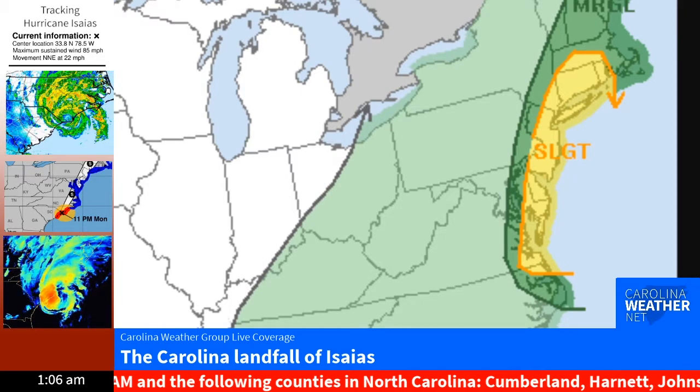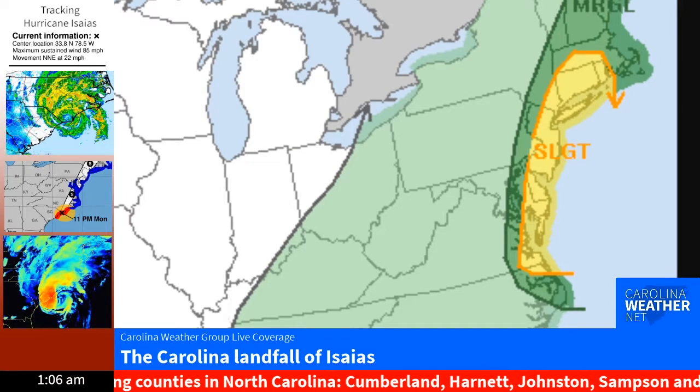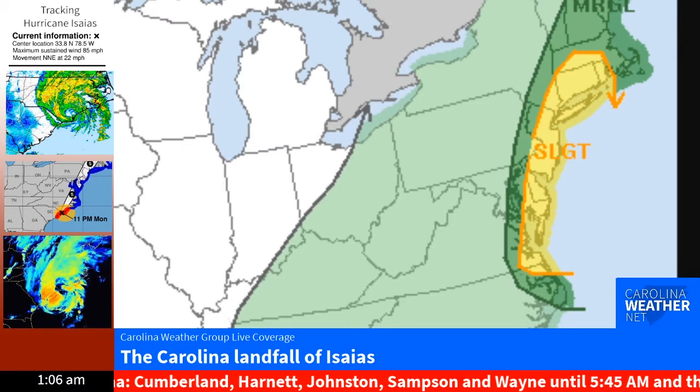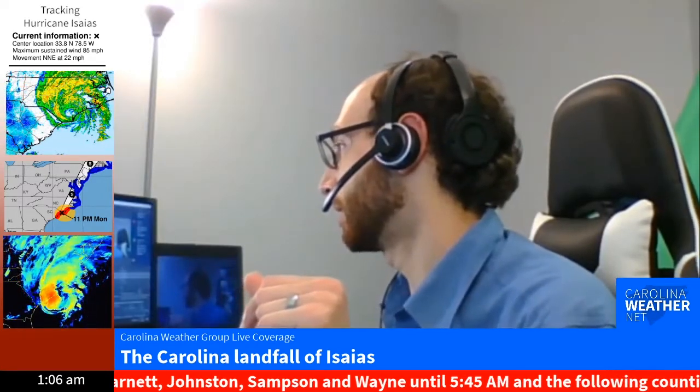It looks like Baltimore and DC are just far enough inland, but there is a margin of error with these things. You have Hartford, Connecticut. You have all of Long Island. And so, this threat continues all the way up to just outside of Boston, where it does transition over to that marginal. But again, it's a margin of error for sure.